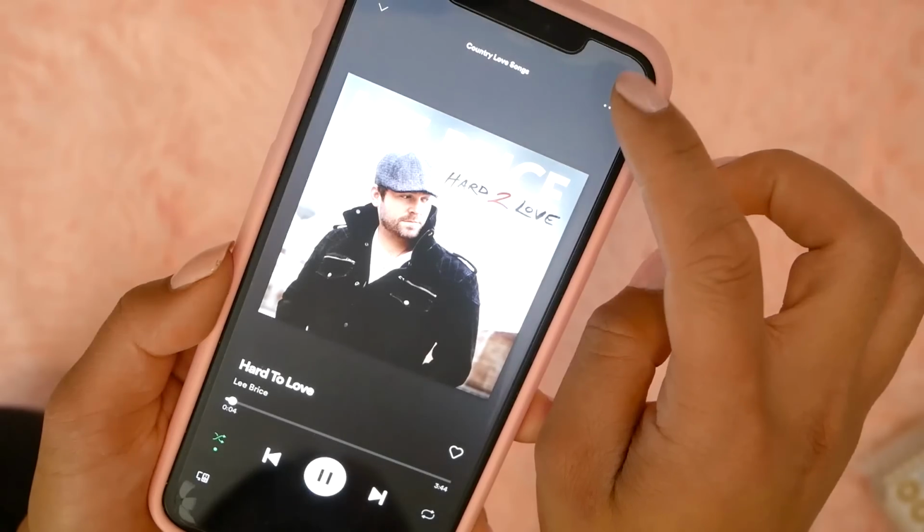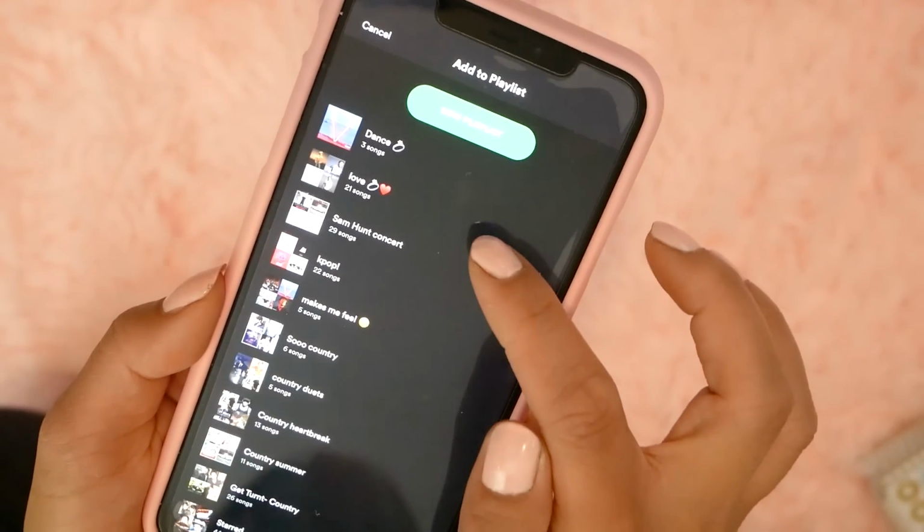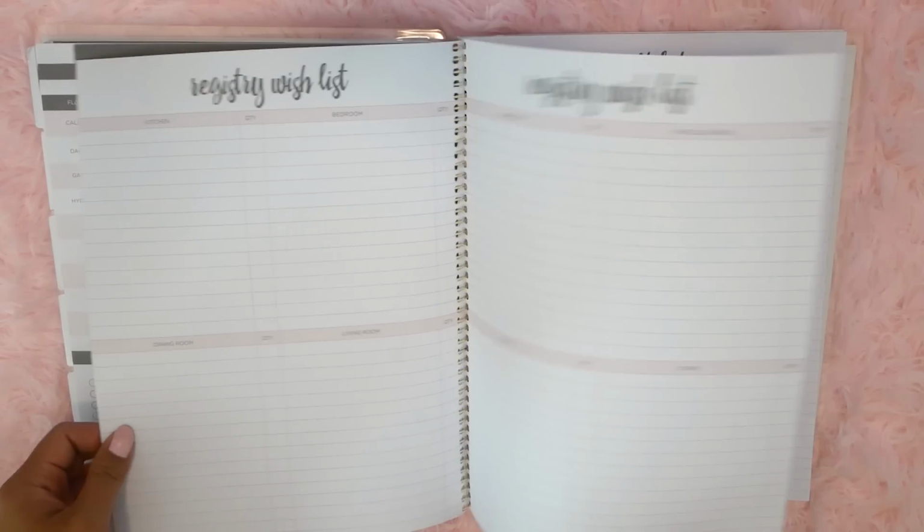my Spotify playlist. And what I think is also cool about Spotify playlists is that you can share them with other people. So I should make Noah follow my playlist so that he can listen to the playlist as well and be like, oh yeah, I do like this song, or oh yeah, I don't like that song. So that is a great idea. So if you are looking to build a playlist on your own, I also think that it's fun to search playlists on Spotify, like love songs or whatever, and just listen through them, and then from there save the ones that you like. The next couple of pages are all about registry and gift lists.